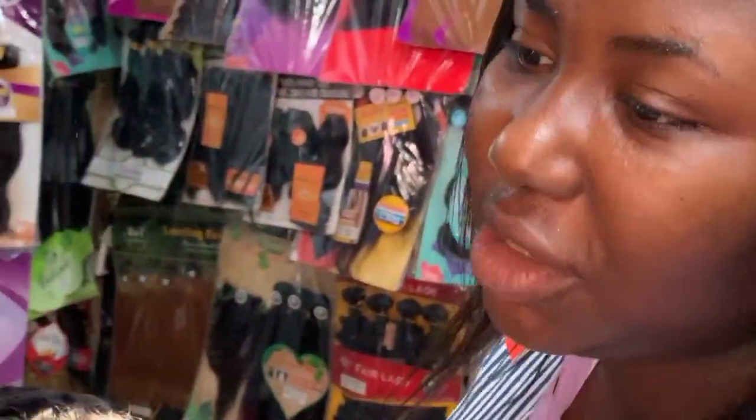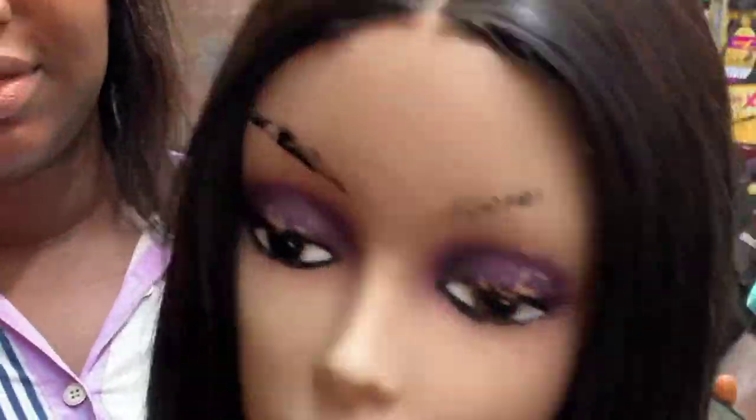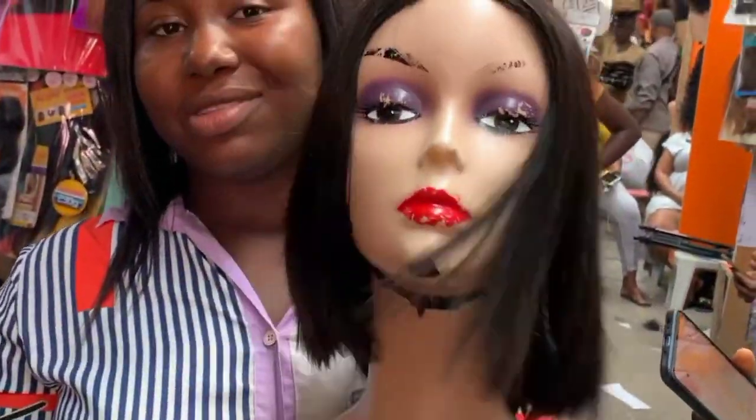So, like I said, this is full frontal. Then this is Chinese bone straight. For people that do not have money to buy Vietnam bone straight, see this one. This is Chinese bone straight. Okay. It's a very neat skin cake closure. This is going for 40,000 naira only. 40,000? Yes, 40,000 naira only. Okay. See the way it's sleeping.